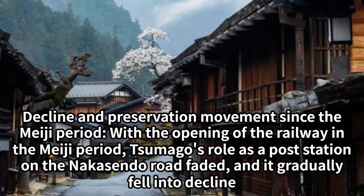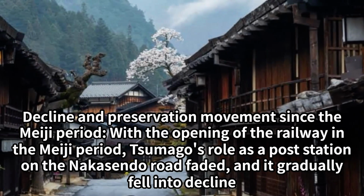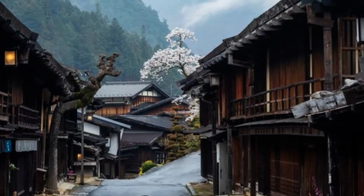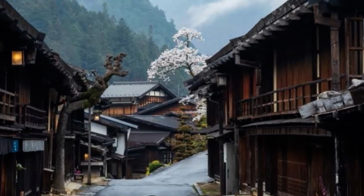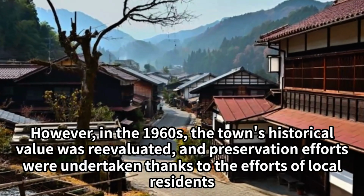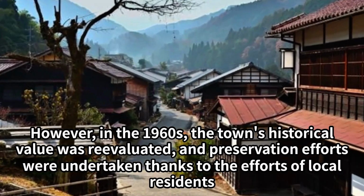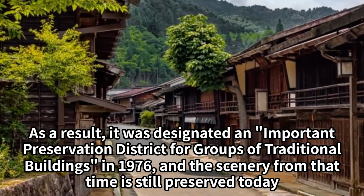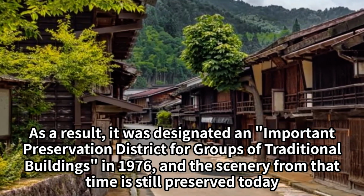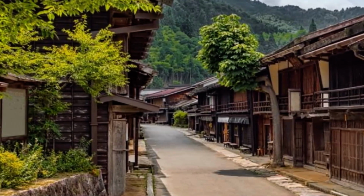Decline and preservation movement since the Meiji period. With the opening of the railway in the Meiji period, Sumago's role as a post station on the Nakasendo Road faded, and it gradually fell into decline. However, in the 1960s, the town's historical value was re-evaluated, and preservation efforts were undertaken thanks to the efforts of local residents. As a result, it was designated an important preservation district for groups of traditional buildings in 1976. And the scenery from that time is still preserved today.